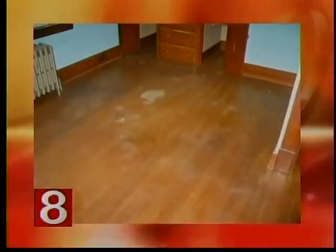Yeah, this is actually a house that we did. The floors are probably 50 to 60 years old. They were covered with carpet for 30 or 40 years, so they kind of started out in tough shape.